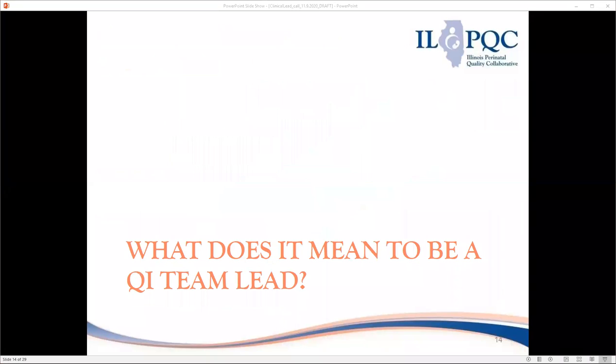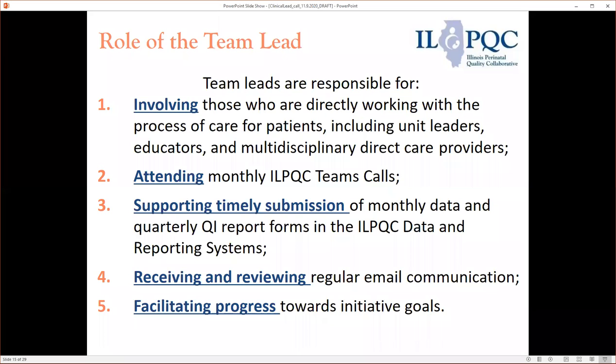So what does it mean to be a QI team lead? Let's see, is it going to switch for me? Perfect. So there are several different things that the QI team lead is responsible for. Now this might be the RN champion or the provider champion, but we are asking you to involve those who are working directly with the process and the care for patients. So as the team lead, we want you to look at unit leaders, unit educators, multidisciplinary direct care members.